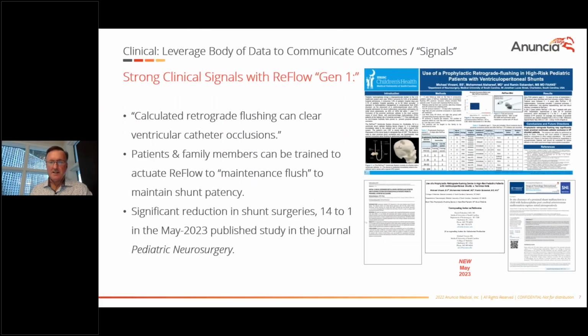So that's how it works. Hopefully that was a good description of how the ReFlow Mini Flusher works. And as many of you know, clinical data is the currency of this business and very important in showing safety and efficacy. We do have 510(k) clearance to improve, restore, and maintain CSF flow.